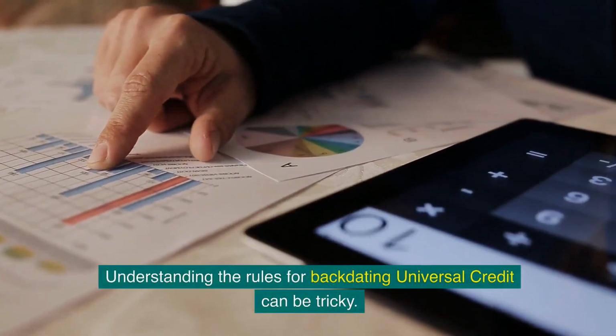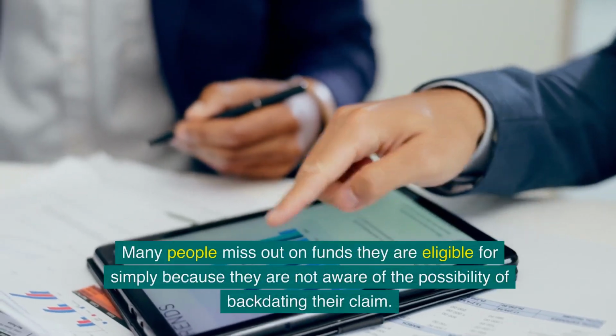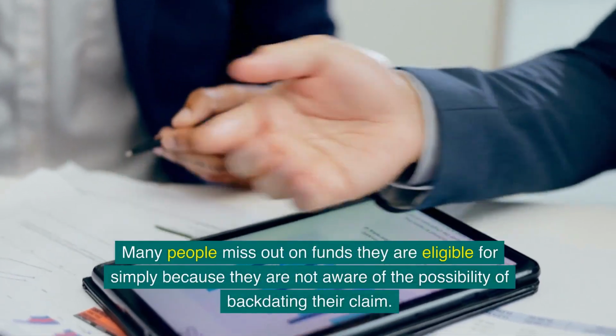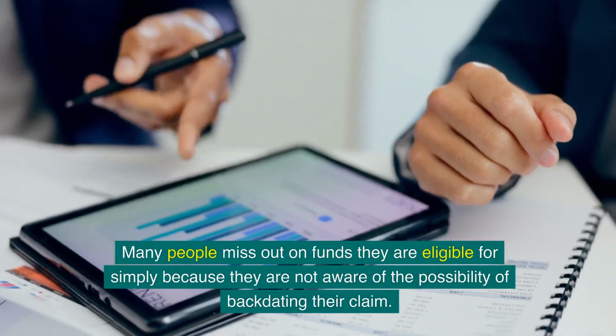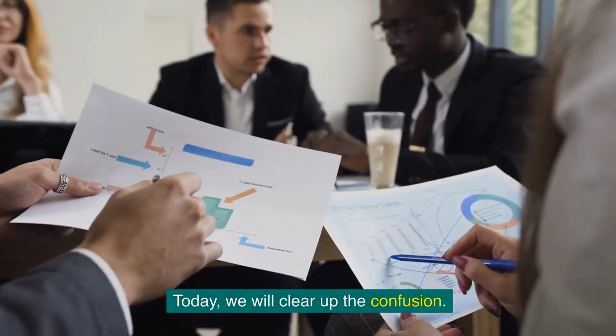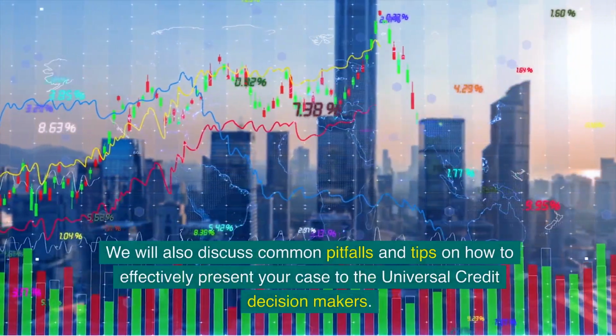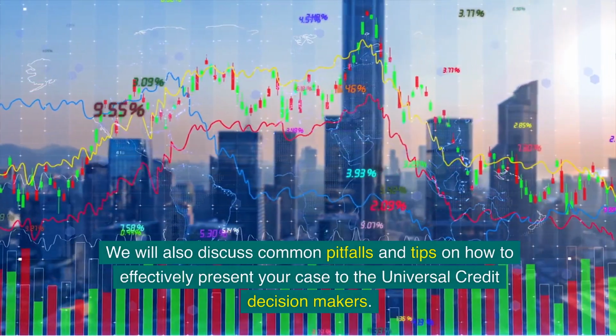Understanding the rules for backdating universal credit can be tricky. Many people miss out on funds they are eligible for simply because they are not aware of the possibility of backdating their claim. Today, we will clear up the confusion.